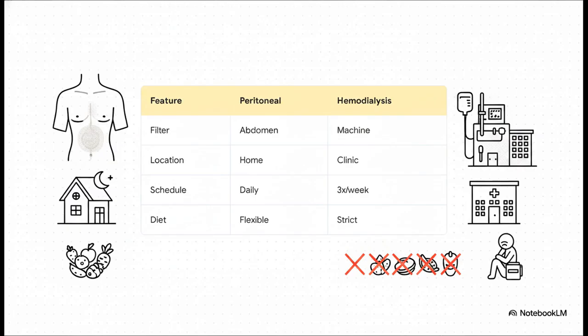Peritoneal dialysis actually uses the child's own abdominal cavity lining as a filter. It's generally a lot gentler, it can be done at home, often overnight while they sleep, and it allows for fewer dietary restrictions. Because of all that, it is highly preferred for infants and younger kids.